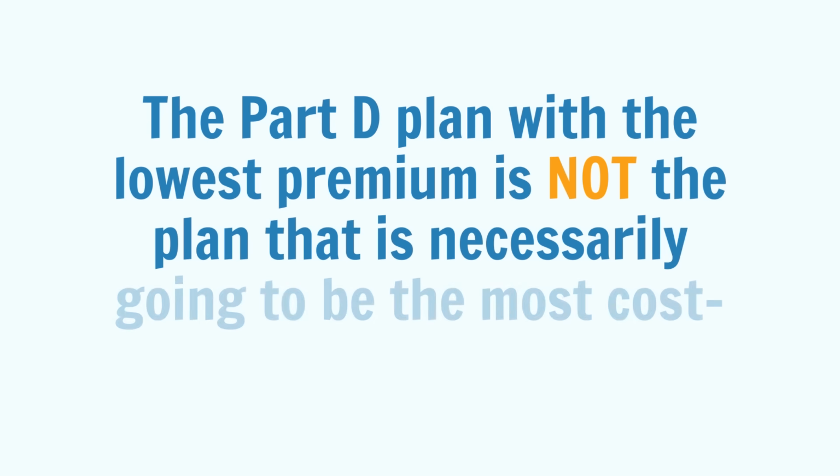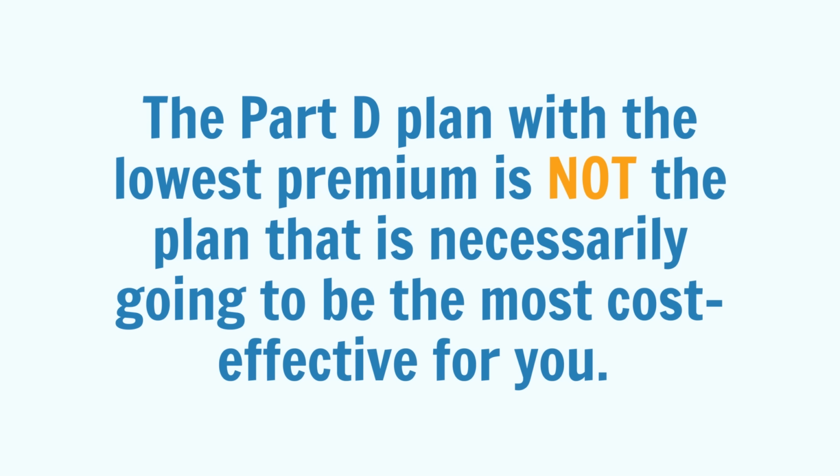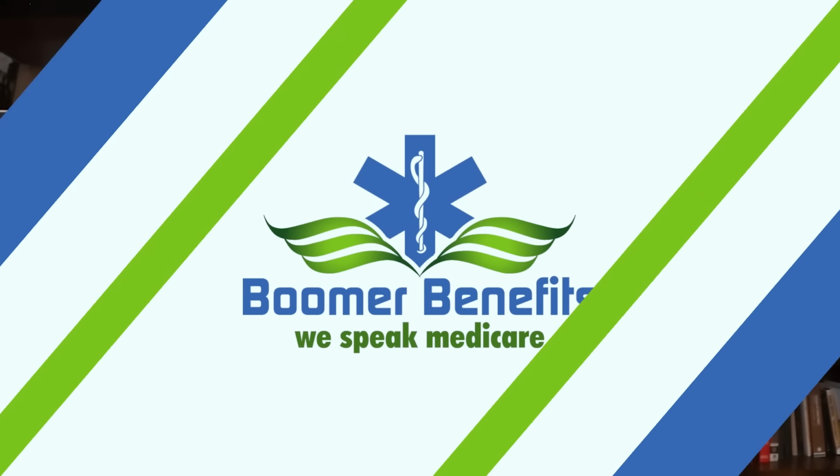The plan with the lowest premium is usually not the plan that is going to be the most cost-effective for you. Why? Because enrolling in the plan with the lowest monthly premium isn't much help if 3 of your important medications are not included in that plan's coverage. The reason to use the Plan Finder tool is to see which plan offers the overall lowest annual out-of-pocket spending. This takes all factors into account, including your premiums, your copays, and everything that you can expect to spend on your medications under Part D.